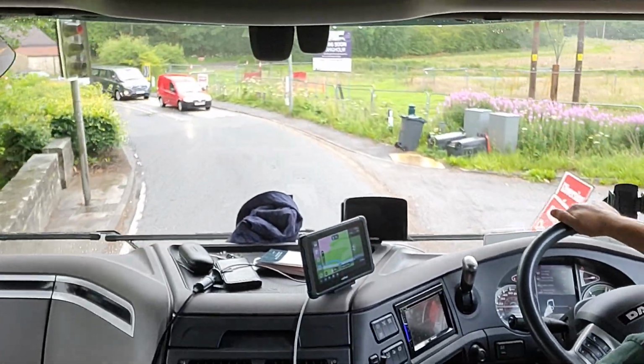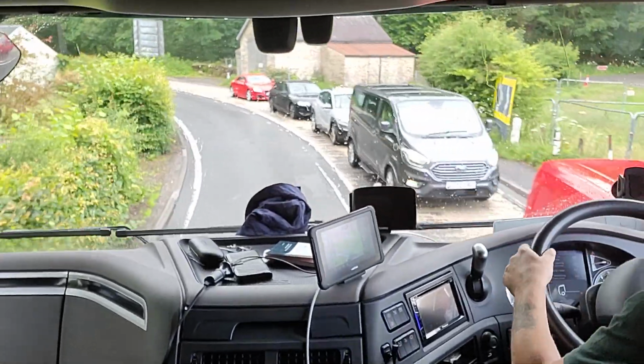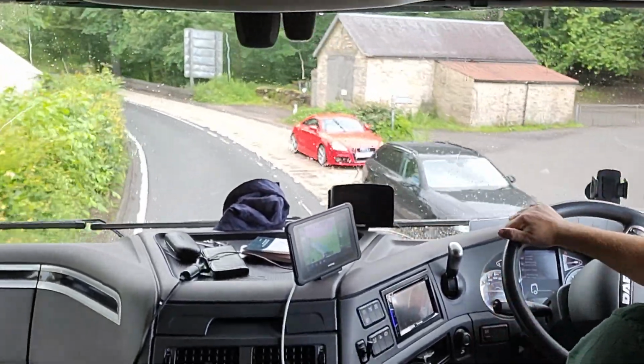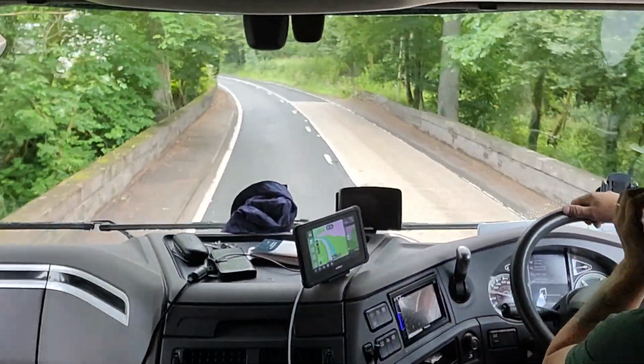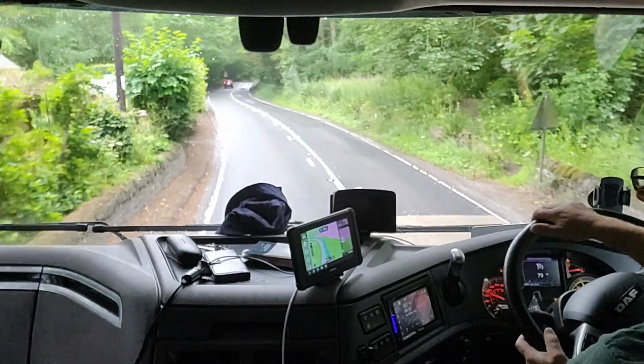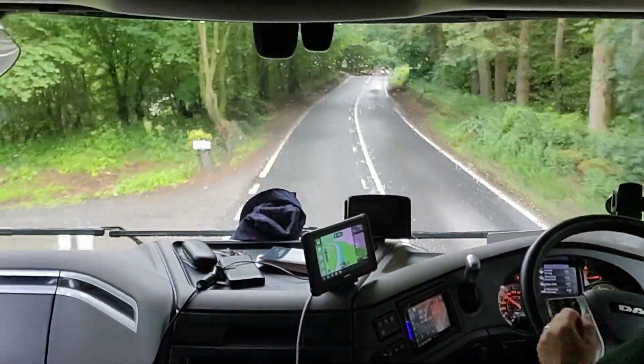Beautiful picturesque scenery running up the river there, with rain and no doubt salmon turning and stuff like that, but pity you couldn't see it. I could. Mirrors. So that was Langholm then. Like I say, blink and you'll miss it.